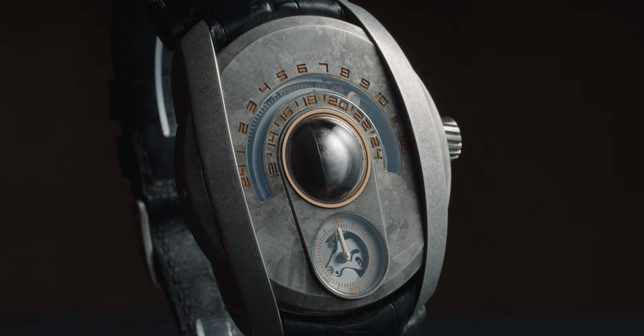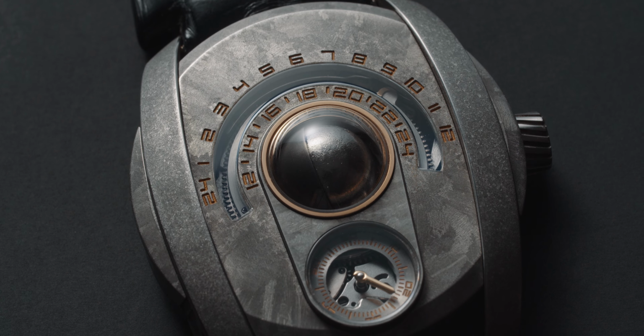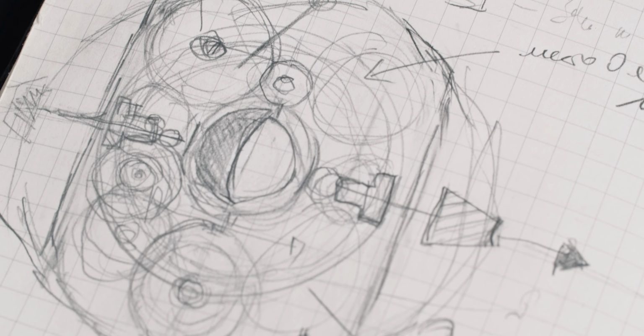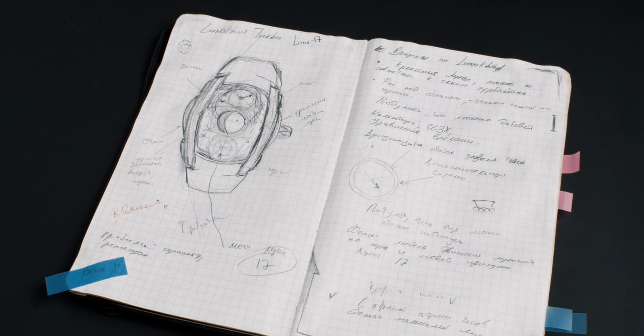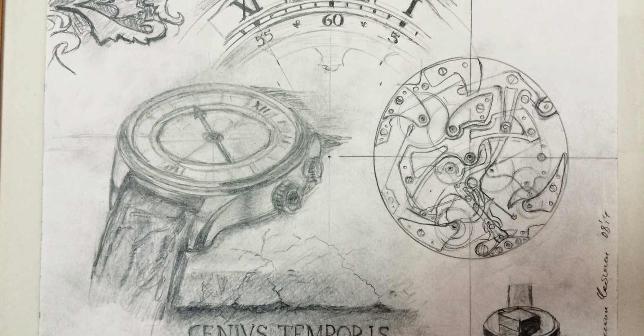All watches start with an idea, and it's a long journey to get from this idea to the finished product. Before I start working with the actual materials, I always use a sketch. It helps me to combine three things: the appearance of the timepiece, how the movements will look, and its philosophy.